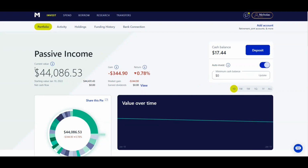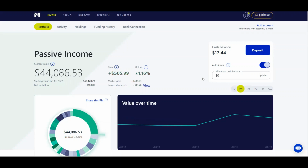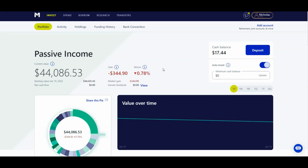And if you guys notice, from the last video, my portfolio value actually went up, and I'll go over that in a couple minutes, because as you can see, my weekly, I'm up $505 for the week. That is completely wrong, and I'll go over that in a minute. But first, guys, like I said, we're going to be going over how to pick dividend stocks.